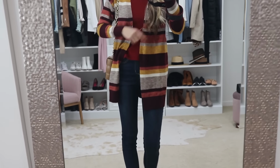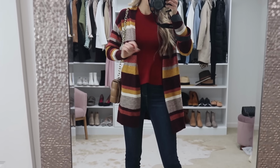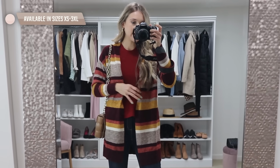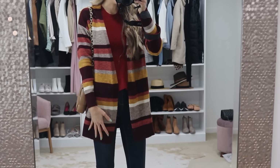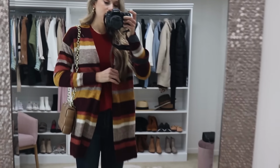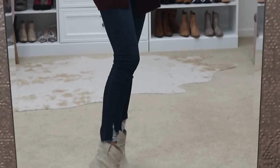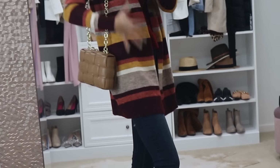I have it paired with my favorite dark wash jeans from Walmart and this really cute kind of peplum tank, which I'll share in just a second. This is available in sizes extra small through 3XL and comes in multiple other color options. But is this not so perfect for Thanksgiving? I love these color tones together. Also, this cardigan is under $20, which is, I feel like, such a steal. And then I just paired it with the little Western boots and this cute little quilted gold chain bag. I feel like it just complemented all of these warm fall tones.